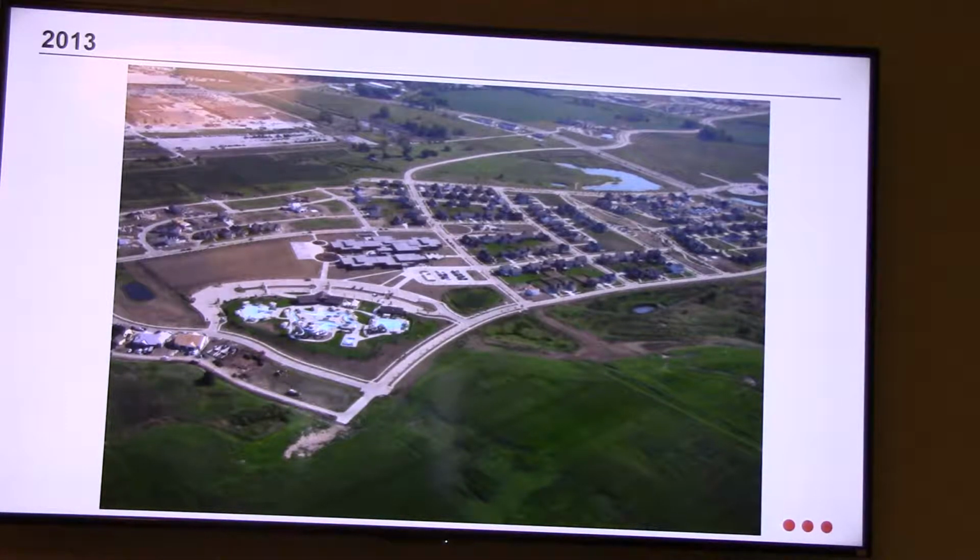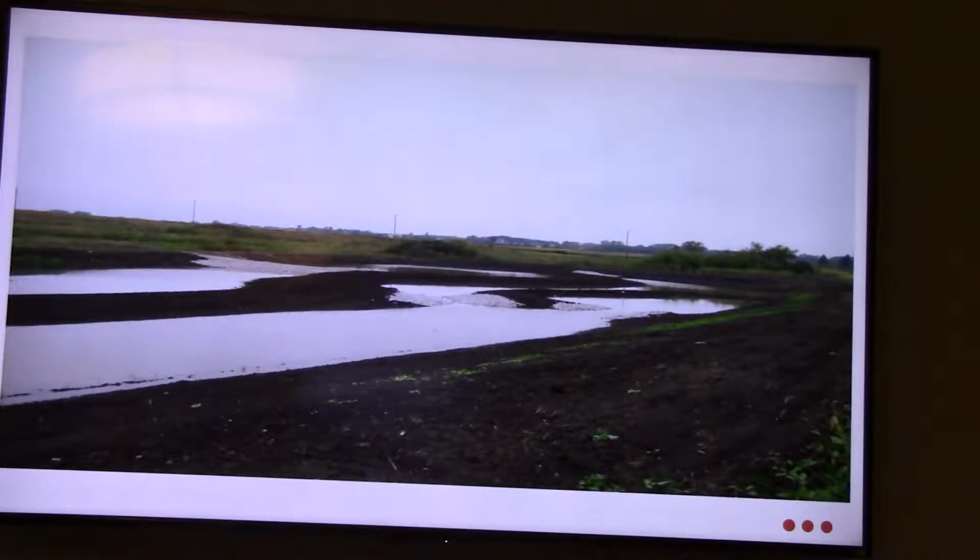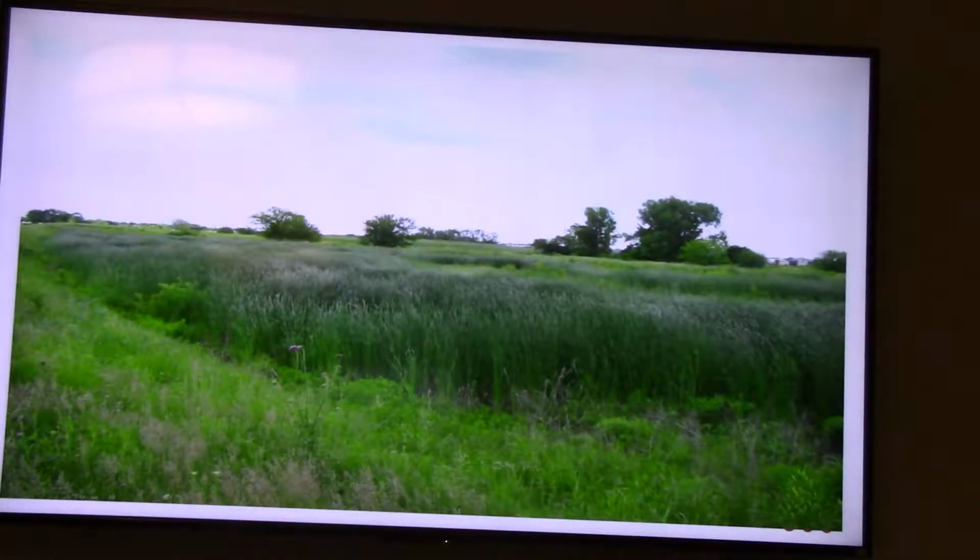And then other things have developed over time. This is a picture from 2003. This is Cascade Falls. Water comes into a couple of different basins with stormwater wetlands, and then there's a larger stormwater wetland here, and the water eventually goes down to Chautauqua Lake. This is that stormwater wetland as it was being built. This is like 2010, 2009, something like that. It's been there for a while.